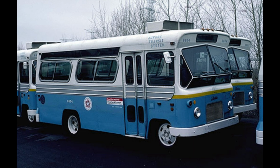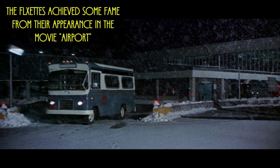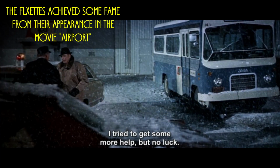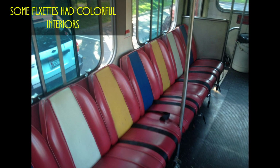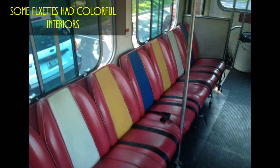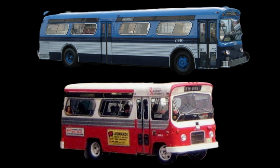Assessing all these factors, Flxible determined the best design would utilize an existing truck frame with a forward control cab-over-engine body, maximizing interior space while limiting overall length. Design-wise, it would almost be a mini version of its larger New Look transit bus.